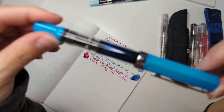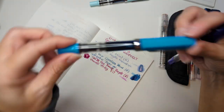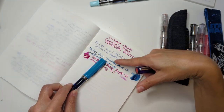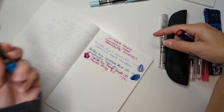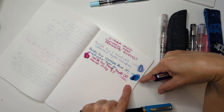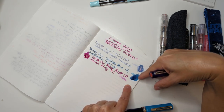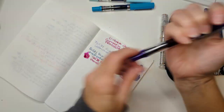Oh, cerulean with Tsukiyo. I love it. If you have Tsukiyo, this cerulean is in the same family. I dig it so much. It's interesting. I'm seeing there being some red sheen in the splatty, scribbly, that doesn't appear in the writing.